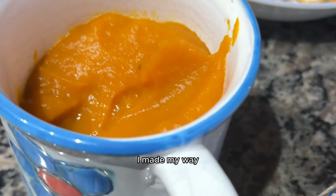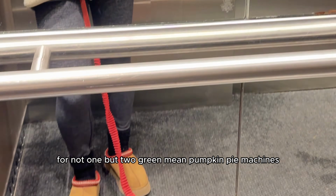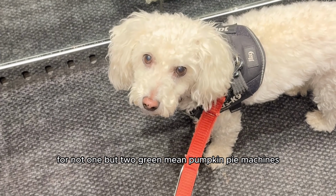I needed some ingredients from the store for the next thing. So I made my way to get a bunch of much needed ingredients for not one, but two green, mean pumpkin pie machines. Well, majestic blue, but you get the point.